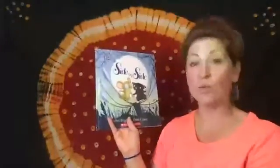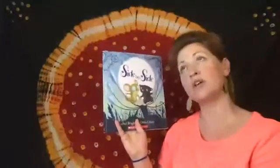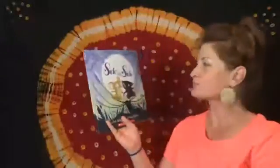Are you ready? We're going to sing about the author, the illustrator, where the title's located, and what this little skinny part here of the book does.